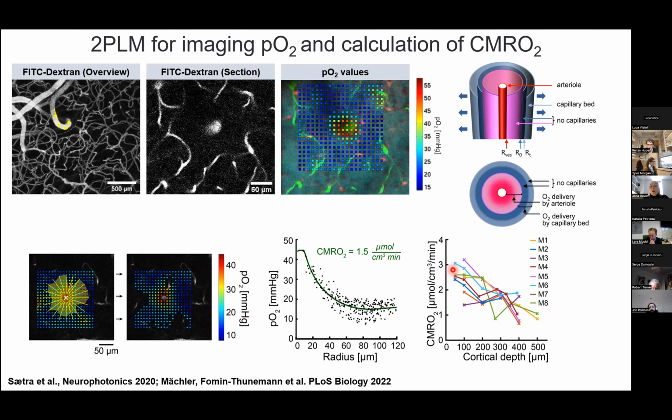Okay, so now when we started this study, my expectation was that the CMRO2 is going to be highest in layer 4. Layer 4 in a mouse is already at 400 microns. So 400 microns in here, this is layer 4. And at 500, it's already layer 5. There are very few points, 2 out of those 8 mice, that we could achieve at 500.